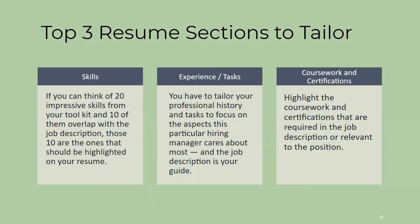The next section to tailor is experience. You have to tailor your professional history and tasks to focus on the aspects that this particular hiring manager cares about most, as well as the coursework and certifications. You want to highlight the coursework and certifications that are required in the job description or relevant to that position.